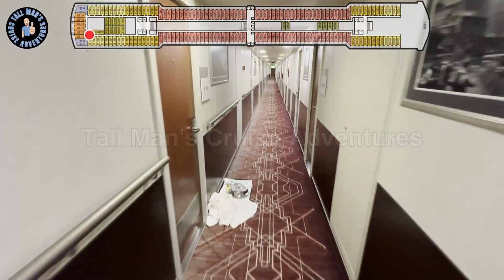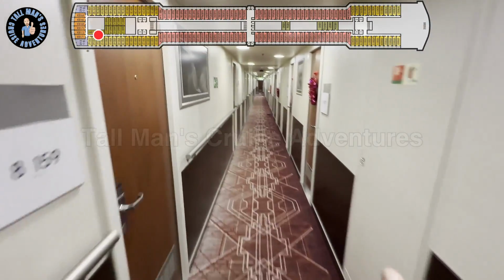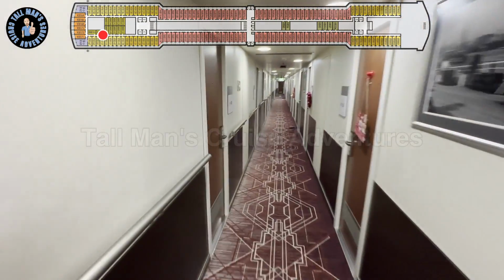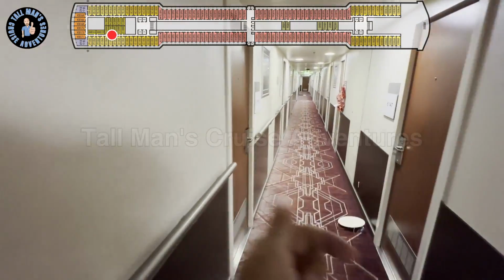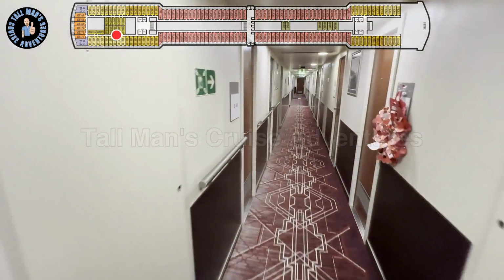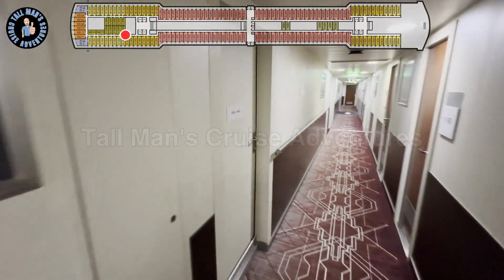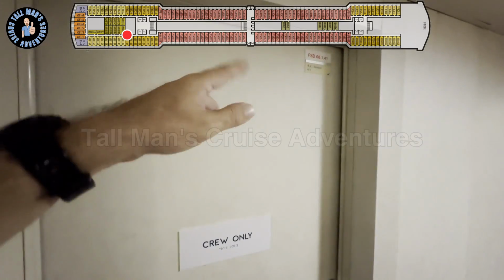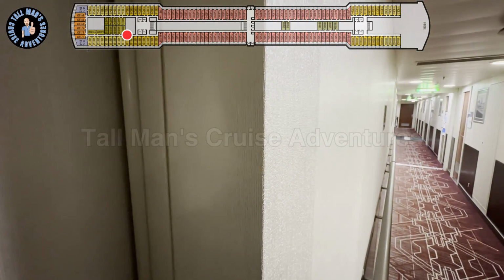167, 165, 163, 161 and 159, 157, 155 and 153, 151, 149, 147 and 145, 143, 141, 139 and 137. Again, this is the other side of that AC station. It's just a lot of noise coming from in there. I don't know if you can hear it.